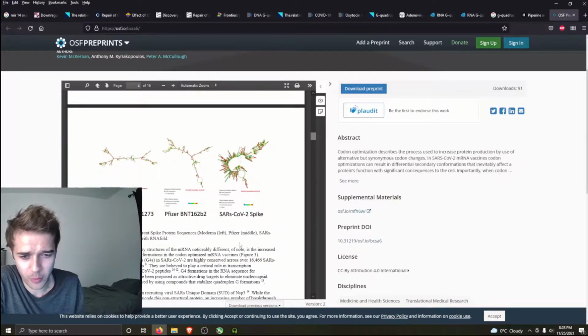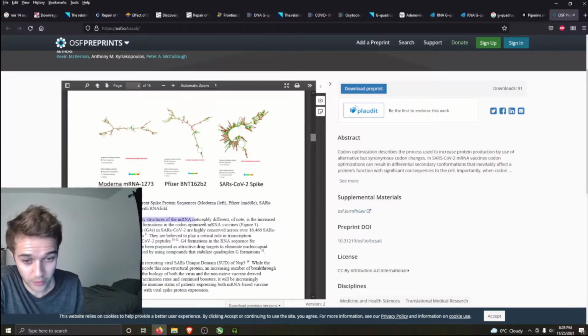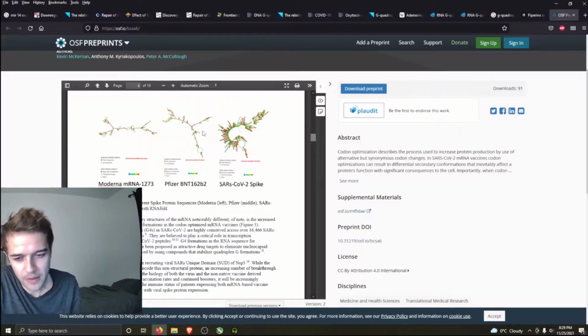So here we have 3 different spike protein sequences: Moderna, Pfizer, and SARS-CoV-2, analyzed with RNA-Fold, which is highly developed software. Not only are the secondary structures of the mRNA noticeably different, of note is the increased number of G quadruplex formations in the codon-optimized mRNA vaccine, figure 3, which is this is figure 3. G4 formations in the RNA sequences for nucleoplasmid protein have been proposed as an attractive drug target, to eliminate nucleoplasmid expression.